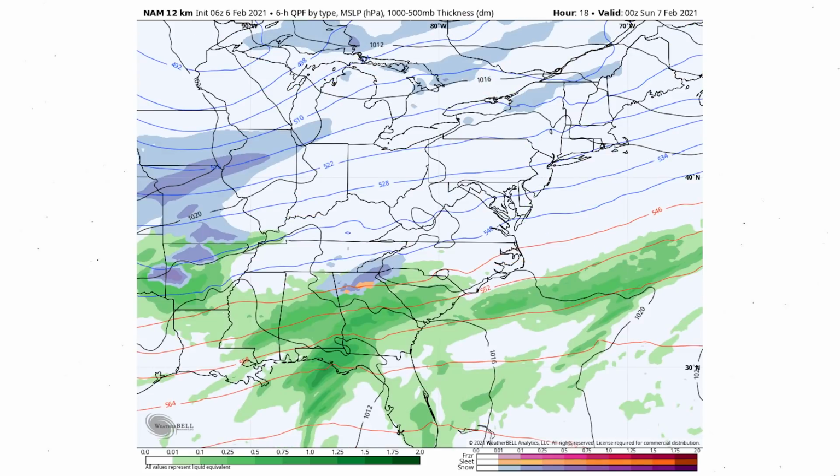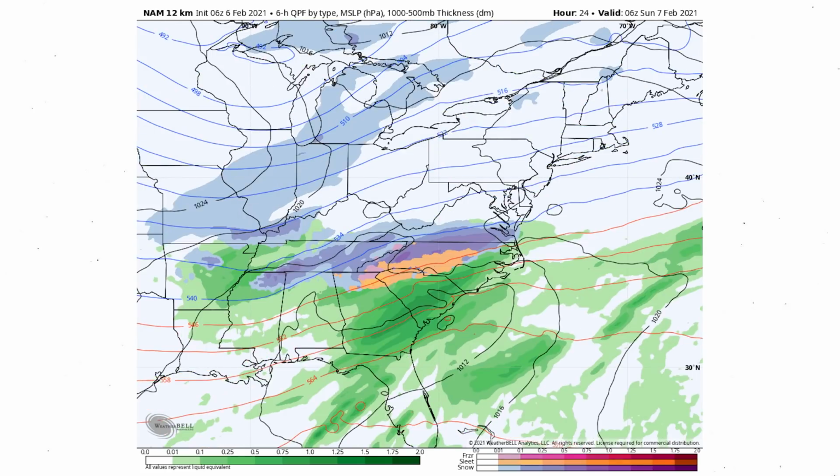Let's take this to our NAM 12KM model, and the interesting thing about this one is it does keep that snowfall further south in the southeast. You can see portions of Georgia, portions of Alabama as well seeing some snowfall, but this model is kind of standing alone on that. Let's take this to about 1 a.m. on Sunday, and as you can see, that snowfall extends all the way down to Mississippi, Alabama, most of Tennessee, portions of North Carolina and Virginia.